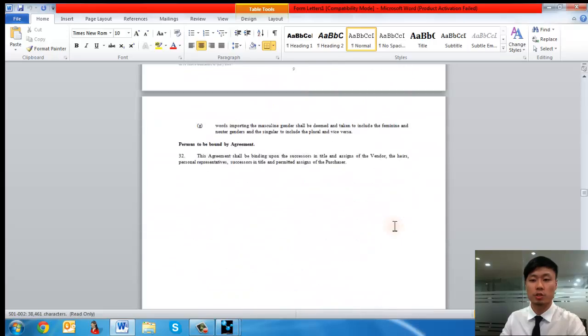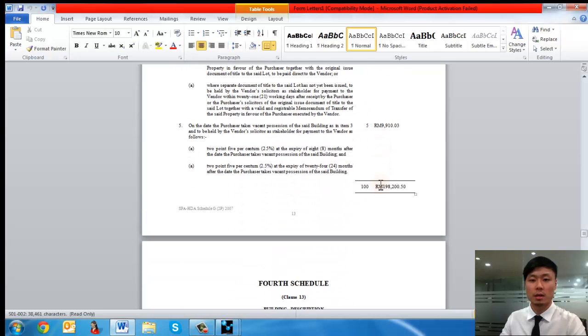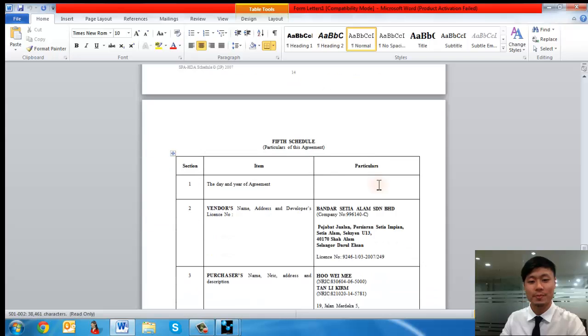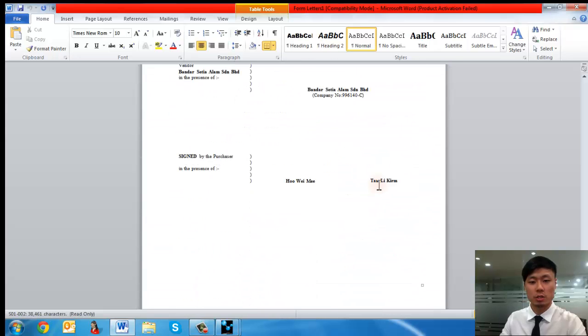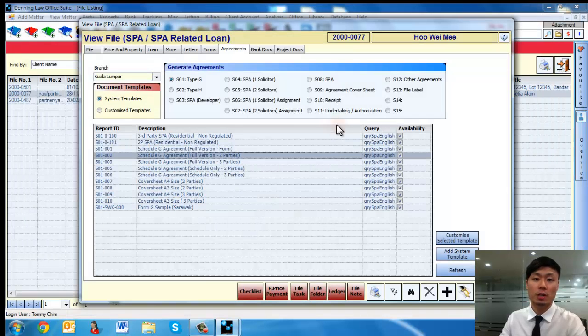This is a Schedule G sample SPA. As you can see, the payment schedule is all filled in, so you don't even need your calculator on your desk anymore. You can throw it away. Schedules all filled in, signing page report. So that's document generation. This is one of the major benefits of having a system where you don't have to rely on the clerks to generate documents. The system does it as long as the clerks do the file opening properly.